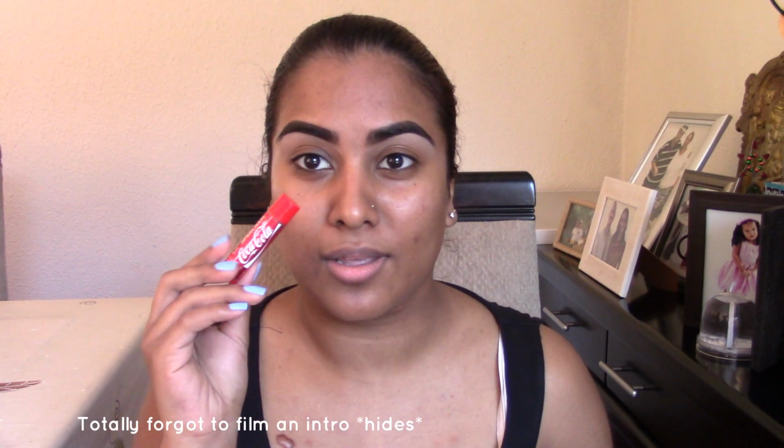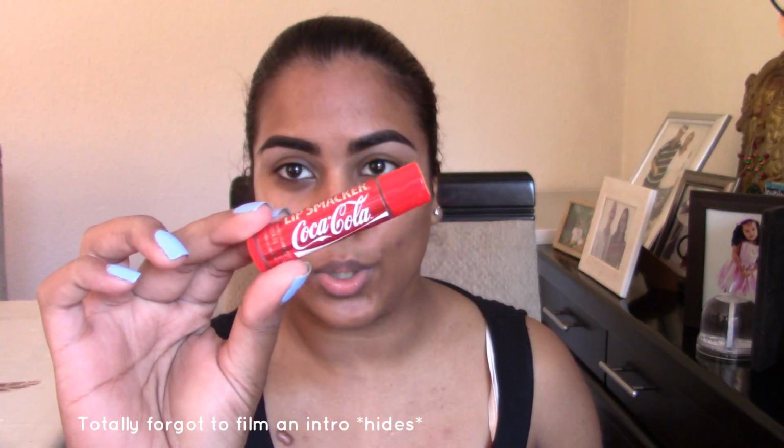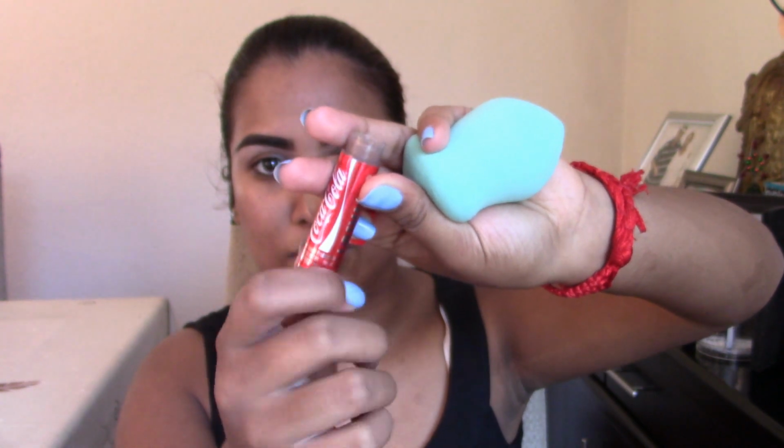First and foremost, I'm going to start with lip balm, and this is the Lip Smacker Coca Cola flavored lip balm. I absolutely love this. Just look at this. I've already used so much of this lip balm. I'm low-key obsessed. They also have quite a few flavors. You don't necessarily have to have Coke, but they also have Sprite and vanilla Coca-Cola, and I think I saw Fanta the other day in Discount if I'm not mistaken.